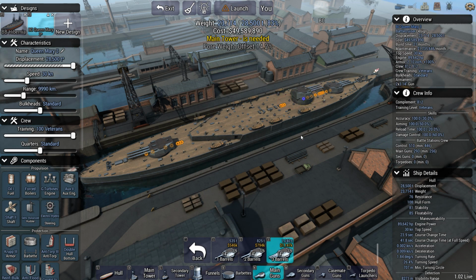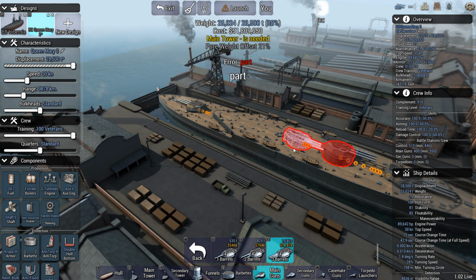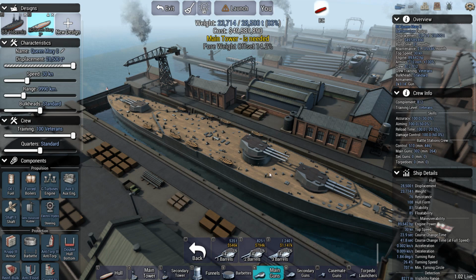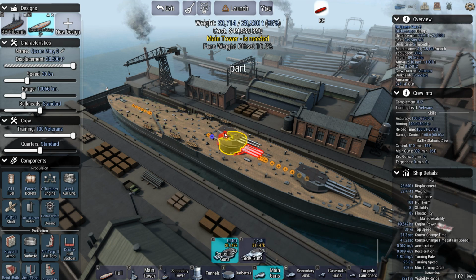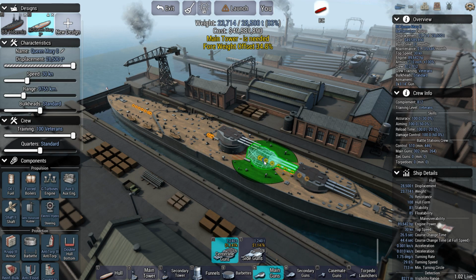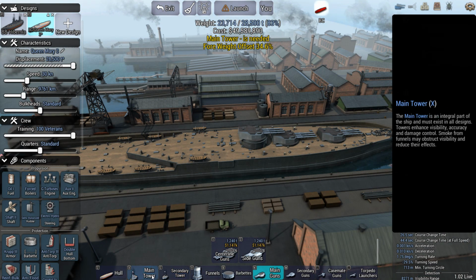Those cruisers are not going to have a nice time, are they? Although, if you look at it, there is space. I could probably shift that back, and stick that about there. There you go, I have an all-forward arrangement again.